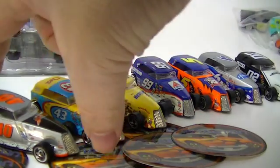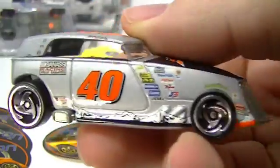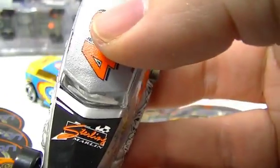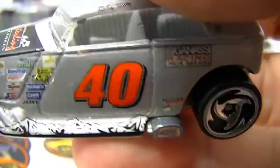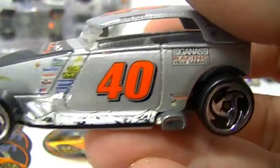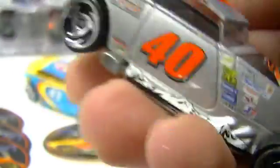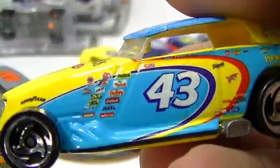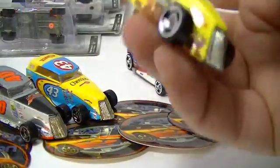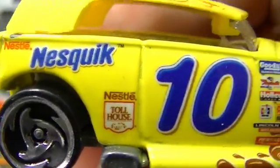Okay, here's our Phaetons. We got a lot of stickers. A lot of stickers. Anyways, we'll take a quick look at these. Number 40. This one is Sterling Martin on the front of it. Look at the decal work, though. It's very similar to what you'd see on these cars. Look at those mountains down there. I don't know if I can get a good shot, but very cool. Next up, checks. We saw checks already. Number 43. That's quick. Number 10. Nestle.